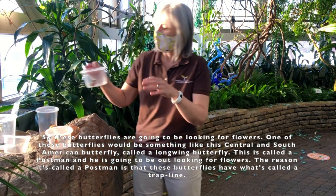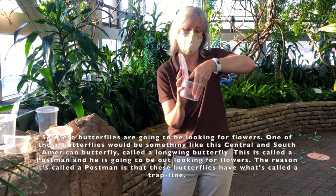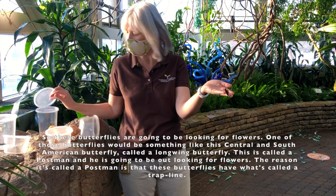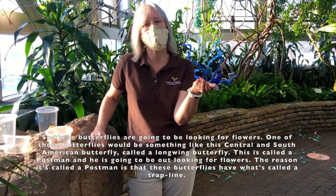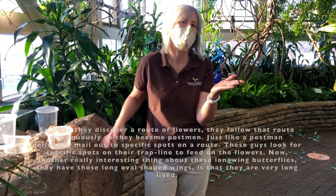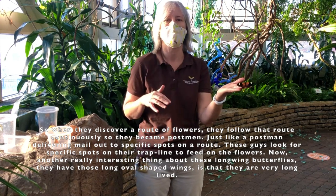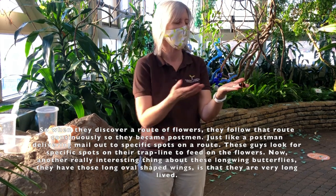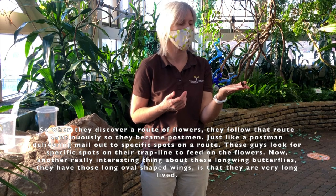Let's see. One of those butterflies would be something like this Central and South American butterfly called a long-wing butterfly. This is called a postman. And he is going to be out looking for flowers. The reason it's called a postman is that these butterflies have what's called a trap line. So when they discover a route of flowers, they follow that route continuously. So they became postmen, just like a postman delivering mail to specific spots on a route. These guys look for specific spots on their trap line to feed on the flowers.